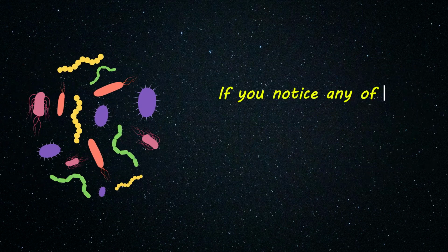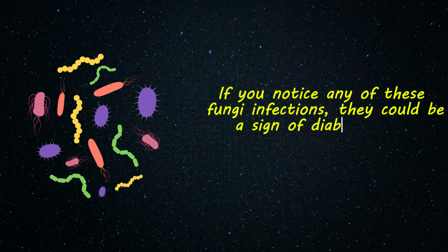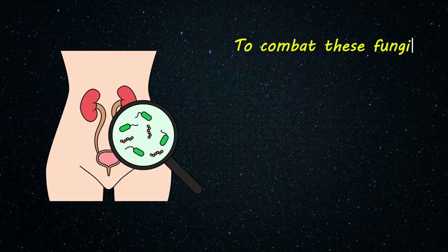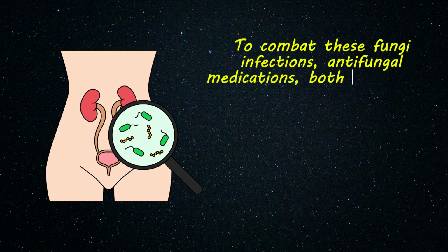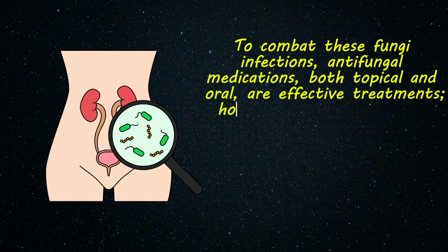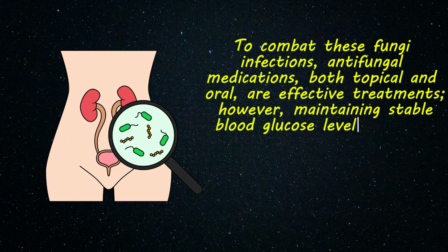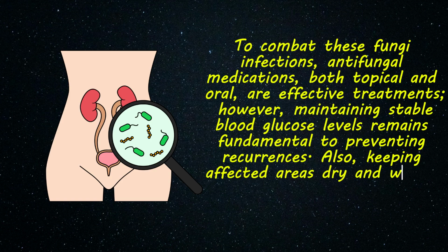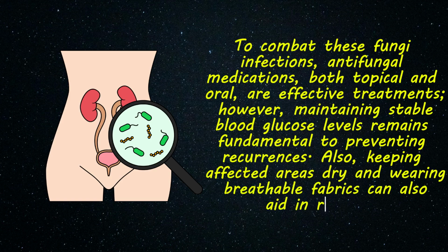If you notice any of these fungal infections, it could be a sign of diabetes, and I recommend checking your blood sugar level. To combat these fungal infections, antifungal medications, both topical and oral, are effective treatments. However, maintaining stable blood glucose levels remains fundamental to preventing recurrences. Also, keeping affected areas dry and wearing breathable fabrics can aid in recovery.